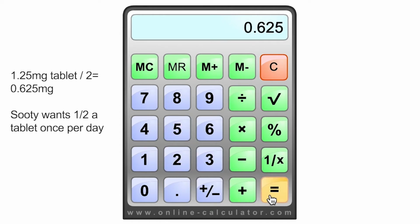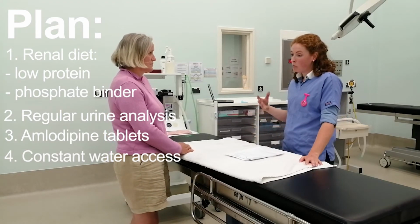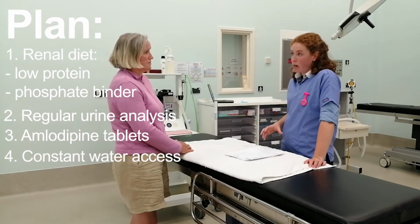At home he wants constant water, so he should always have water access. And if you get worried about him, if he starts being more lethargic or vomiting, do bring him in straight away.